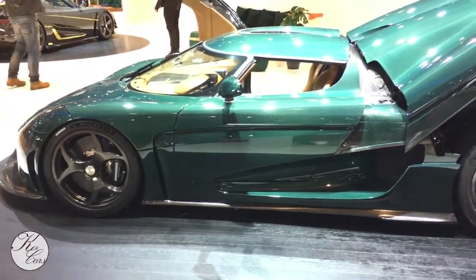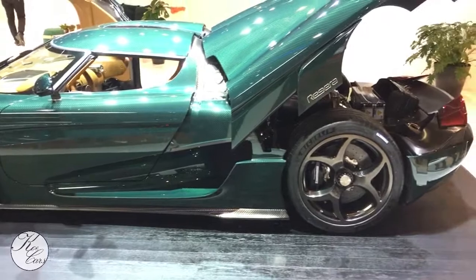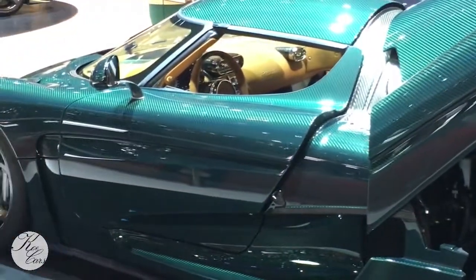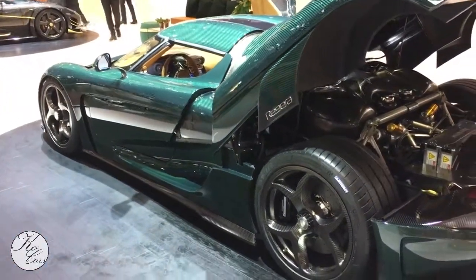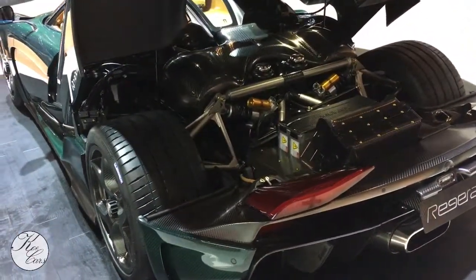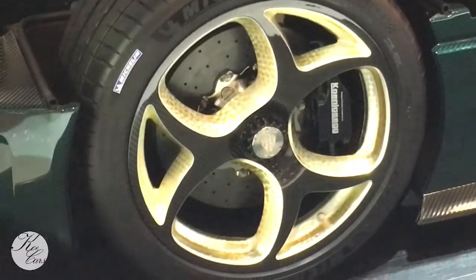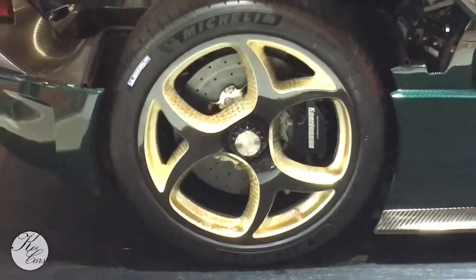Welcome everyone to the Koenigsegg Regera, or Regera, depends on how you want to pronounce it. I don't know, do I have to say anything about this car? Green carbon fiber, fully robotized body, and it has the Kürkaras approval, the FAF approval. Look at the rims, how nice they look. It's amazing, like pearl mixed with carbon fiber.